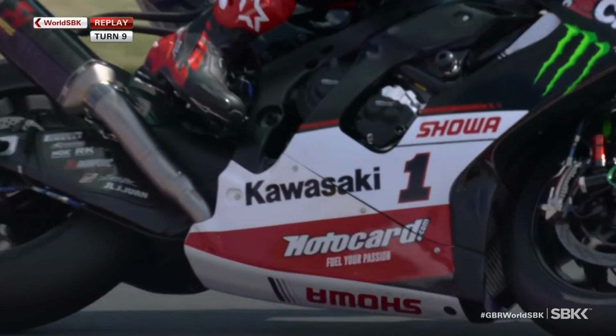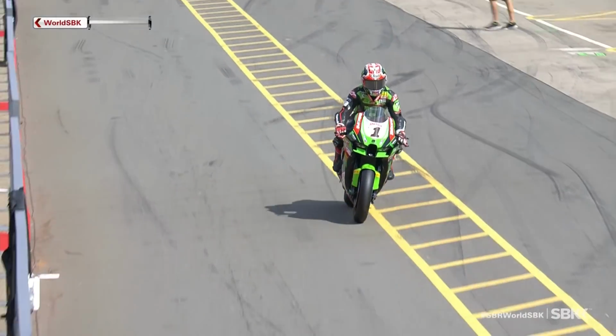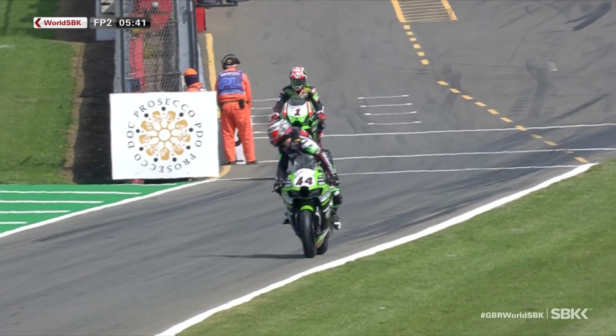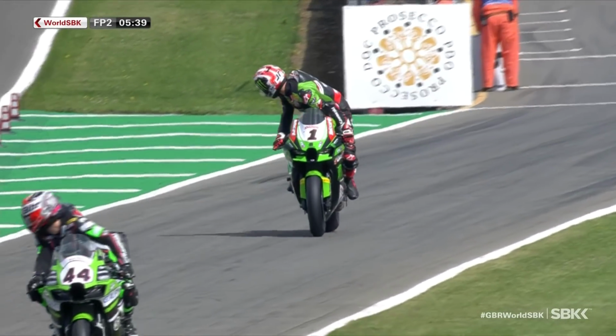You can see there for Jonathan Ray, again, using as much of that brake as he can on the entry into the S's. We see it where that Kawasaki always endos with Jonathan Ray. A lot of weight put on that front just to generate that brake force. He's got so much confidence when the bike's moving around underneath him.